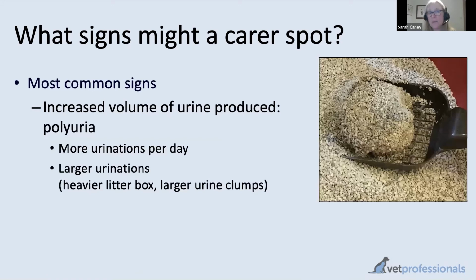Next on the list is something we've already mentioned, but just to reiterate, which is the increased volume of urine produced by your cat. Now, depending on your cat's toileting behavior, you may or may not be aware of that, because if your cat goes outside to the garden and you don't know how many times they're going outside to pass urine in a day, then you may not be able to say whether they're passing urine more frequently or passing a larger volume each time. But if your cat uses a litter tray, then you may well be able to answer this question, particularly if you have a clumping cat litter.